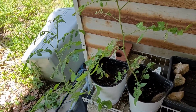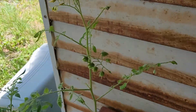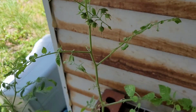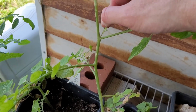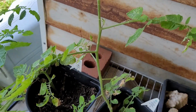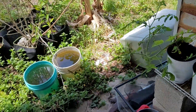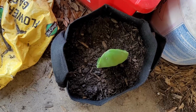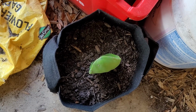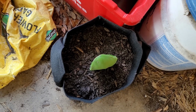My Everglade tomato cuttings are over here, and some of them are starting to produce there. I'll be taking these suckers and replanting them later on as they get bigger. I grabbed some cacti from around the neighborhood. It's, I believe, a prickly pear, so it's an edible variety.